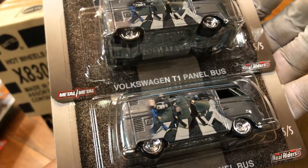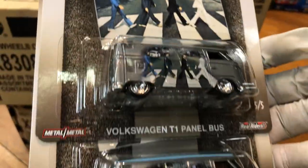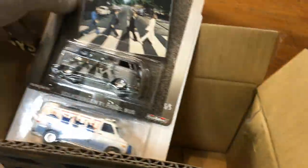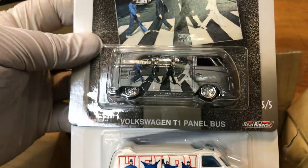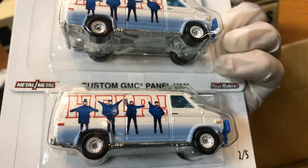That's awesome pieces. Here we have, ooh, Volkswagen T1 panel bus, pretty awesome. I like that. The artwork on the album was awesome, pretty cool. I know somebody that wants the T1. I think he's coming today to visit me at my house, of course. Volkswagen T1 panel bus. Pretty cool. Custom GMC panel van. I know somebody's looking for that one too. And another custom GMC panel van. The Beatles. Help!